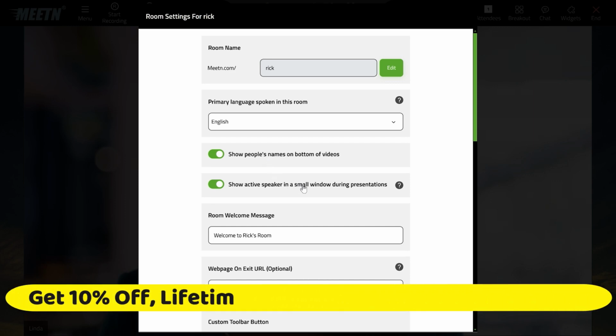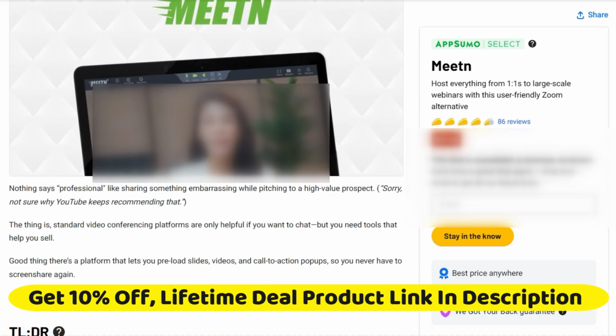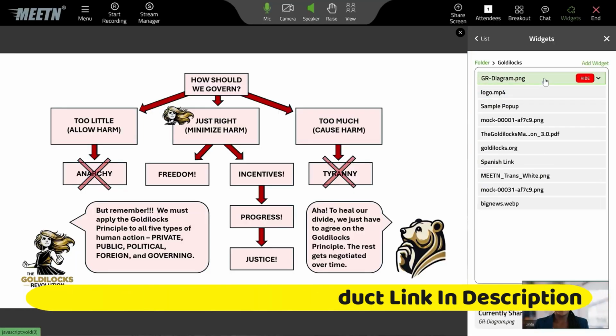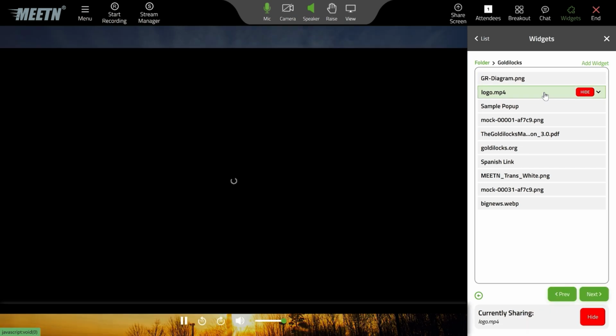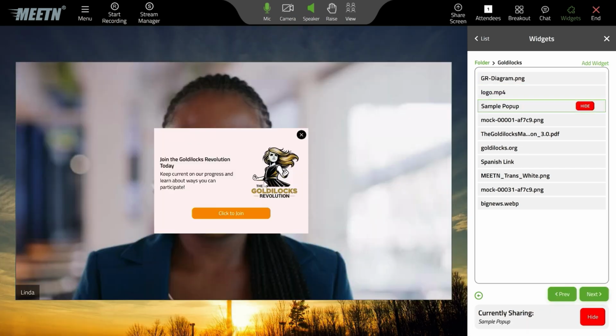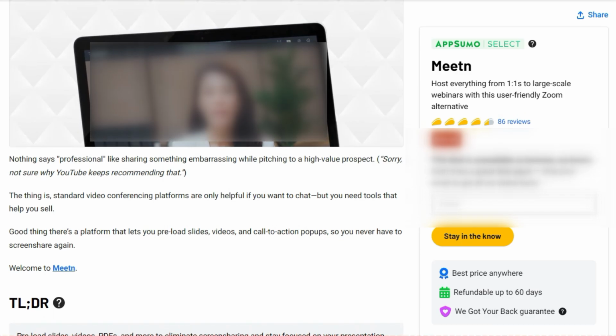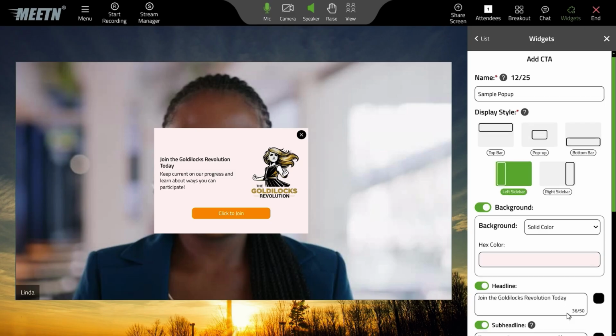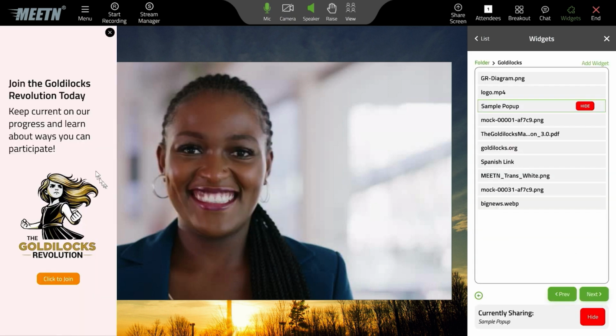From the moment you open it in your browser, Meetn feels like a tool designed for presenters who want clarity, control, and real impact. If you have wondered whether a meeting platform can actually help increase sales rather than distract from them, this is the moment to lean in. Meetn stands out by making your entire presentation flow feel calm and predictable.